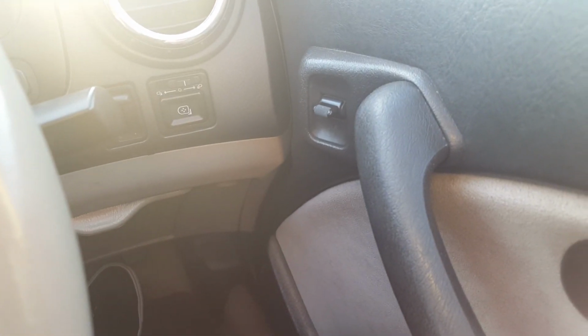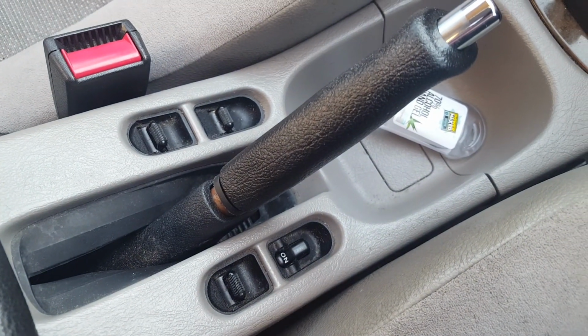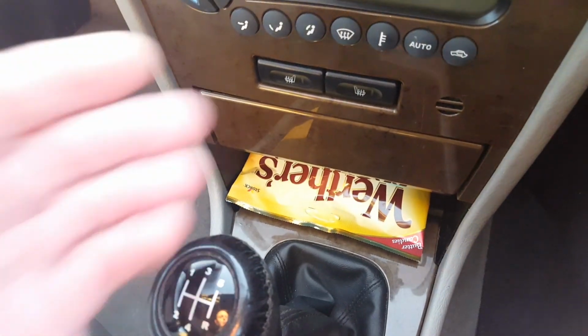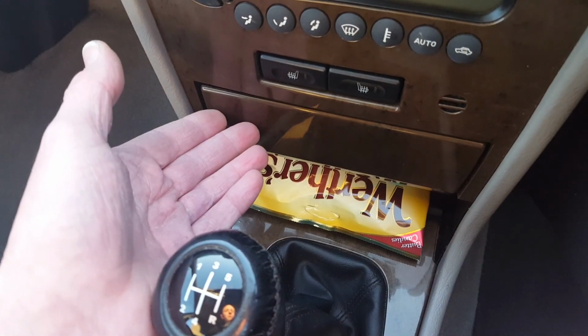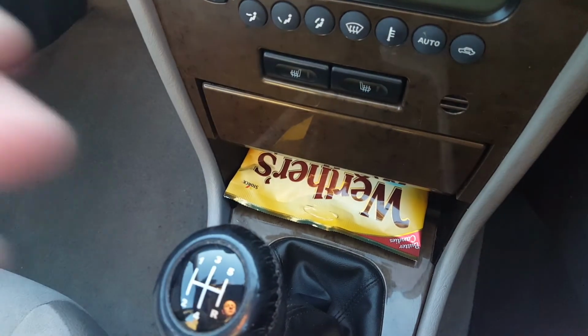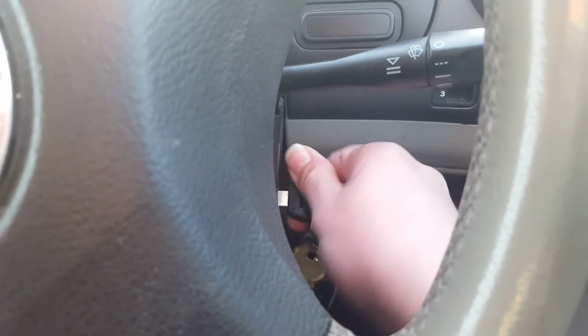You've got electric windows on this. You've got a single switch on there for the driver's side, and the other button's actually hidden down in the centre console. Ashtray, of course, because all Rover drivers smoke, and heated front seats. Sod the rear passengers.